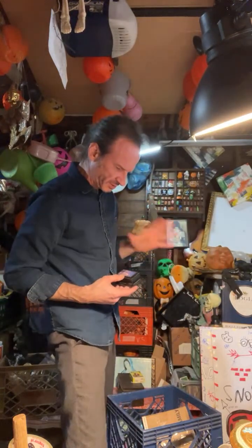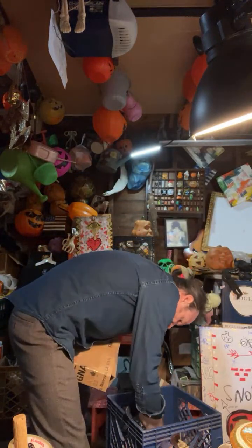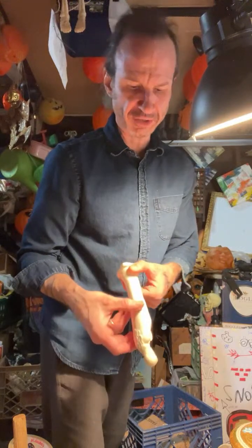I think I researched this. This is in the Ukraine, this church. I forget the name, though. Here we have, oh, this is nice. I didn't even know I had this in here. This is a Virgin Mary, Madonna, made in West Germany.